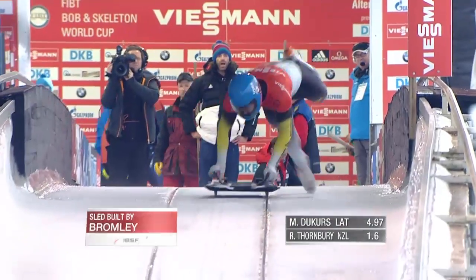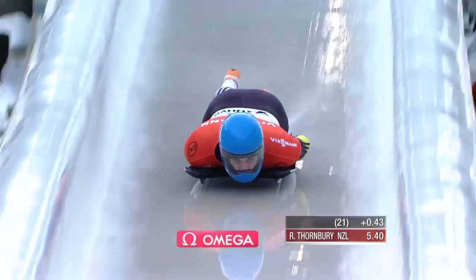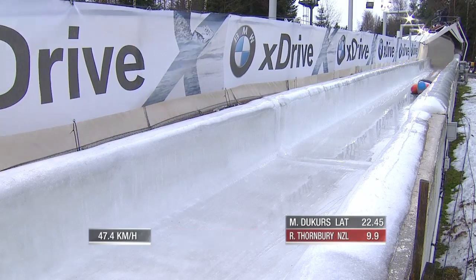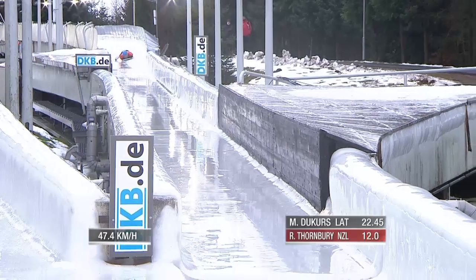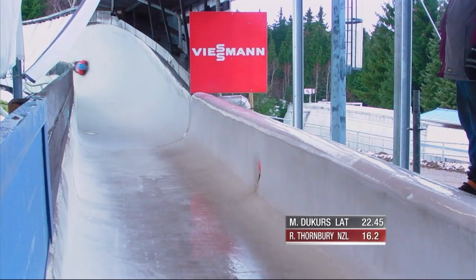This is only his second full year of sliding on the Bromley sled. Even so, popped out of the groove as he got over the brow. He was being very cautious, didn't want to end up flat on his face on the ice. He was cautious and he still popped out of the groove.